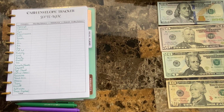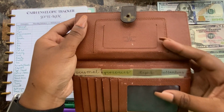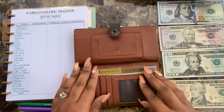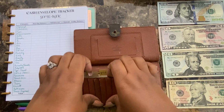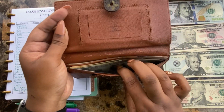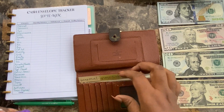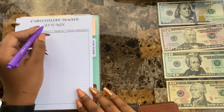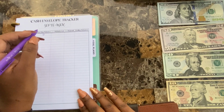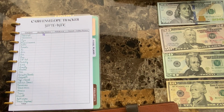Okay, so first up, let's start with the wallet. Now, let's start with personal and see if I have anything left in this category. Nope, y'all, it's completely empty. So we'll go ahead and use our pen. Okay, so first up is personal. And we're just gonna put a 0 and a line through it because we don't have anything.